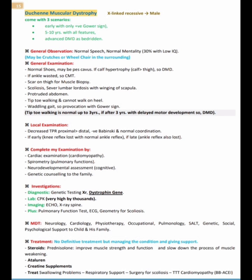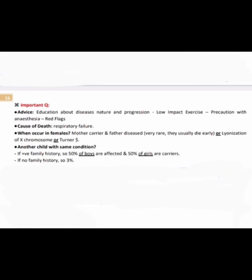Treatment: there is no definitive treatment, but we manage the condition and give support. First, we give steroids, prednisolone, to improve muscle strength and function and slow down the process of muscle weakening. Then ataluren, creatine supplements, treatment of swallowing problems, respiratory support, surgery for scoliosis, and treatment of cardiomyopathy with beta blocker and ACE inhibitor. Now the important questions. The cause of death is respiratory failure. When it occurs in females, the mother is a carrier and the father is deceased; it is very rare.